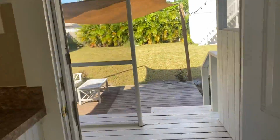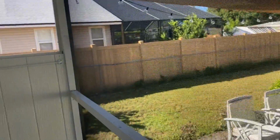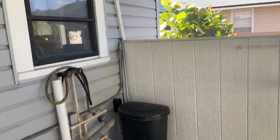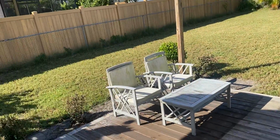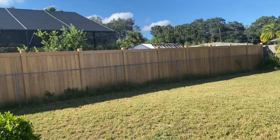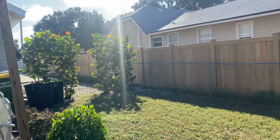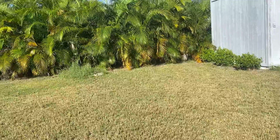Out on the back porch, which is screened in, is where the washer and dryer would go, right here against this wall. It has a deck with a sunshade out here. There is a fence on three sides. It's a big lot, big enough for a large pool.